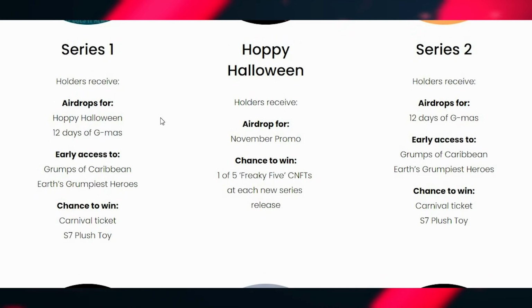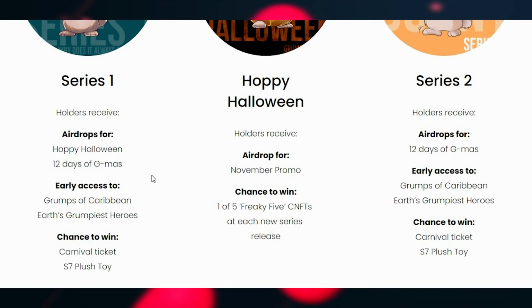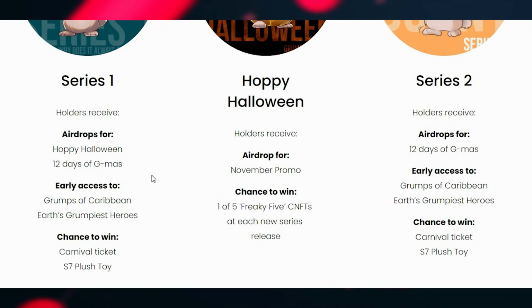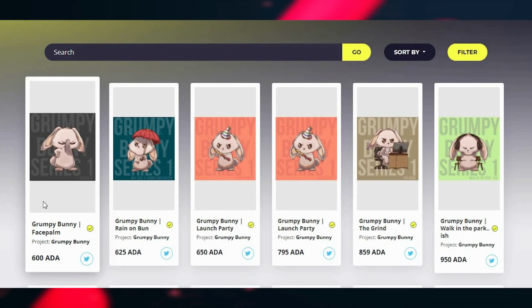So a Series 1, so if you hold any bunny from Series 1, you receive a Hoppy Halloween drop and the 12 Days of Genius drop, which will be their Christmas themed one, and you also get early access to 2 extra drops, and you also get a chance to win a carnival ticket and a plush toy, all for holding Series 1. So you'd be mad to sell this. There's so many perks for holding the original bunnies, and you can see that reflection in the price. No shit, they're going to be valuable when you get so much back just for holding it.